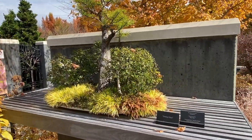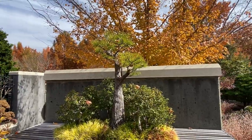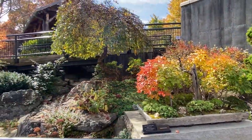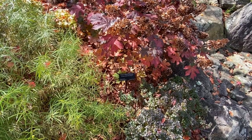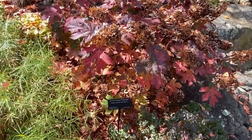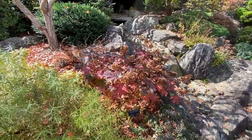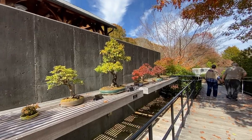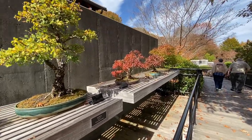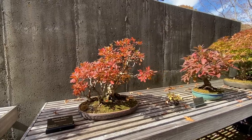This one is called Swamp Giant. This is a perfect example of what an oak leaf hydrangea looks like in the garden. You can see the spent blooms on it, but you can also see the gorgeous fall leaves on that hydrangea. This one's an American barberry. We have barberries in our landscape.